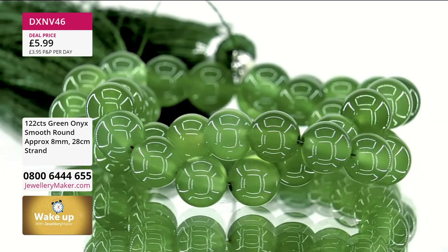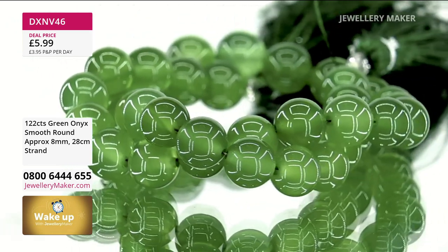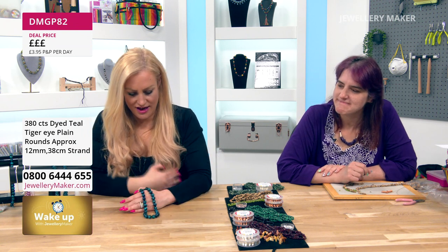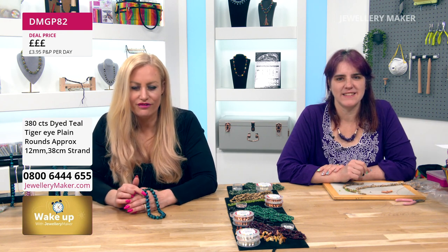Right, let's bring you now some beautiful tiger's eye. Which size? Start with a 12. Now think ahead of your neon apatite showcase. I was looking at this next year. I've never seen it in that color. No, it's like a teal, isn't it? Beautiful. It's a really, really beautiful teal colour, full of chatoyancy.